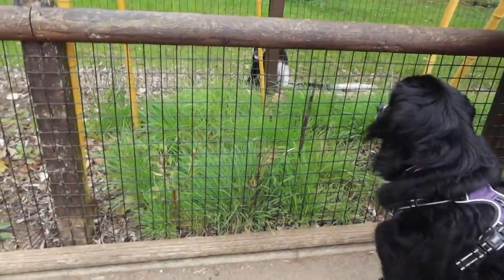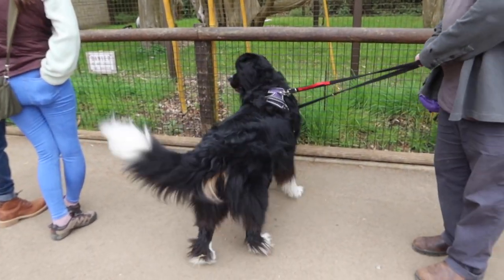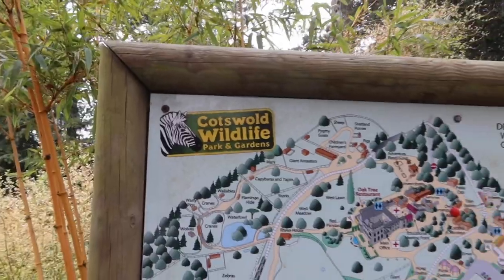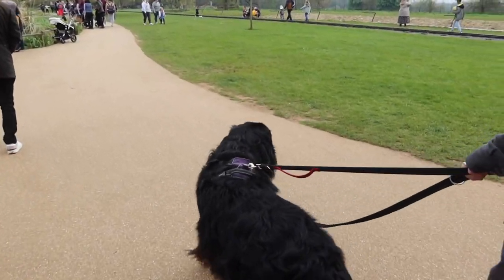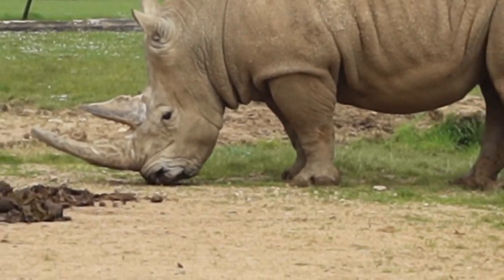It's a monkey. Oh, he wants to play with the monkey. It is like taking a child with us. We've got our little grandchild. Merlin, have you seen the rhino? Oh, it's coming right over. Rolling on your back.